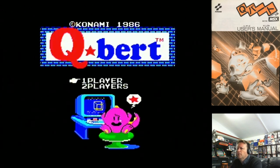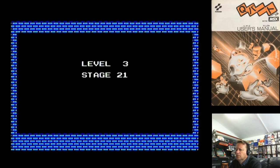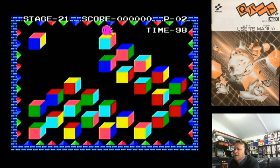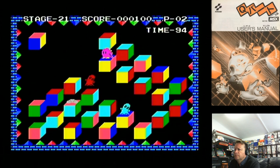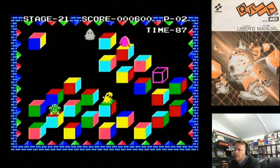So we better have another go. What we'll do, that was level 3, wasn't it? Let's see. Oh no, stage 21. Oh, well. Oh my god. Right, so those green ones, when I land on them. See, it's a lot more complicated now. You've got different coloured. Thank God. Probably running out now.